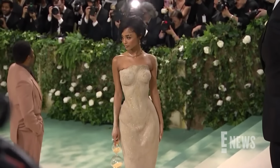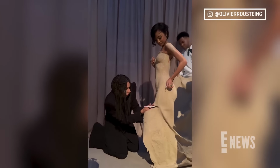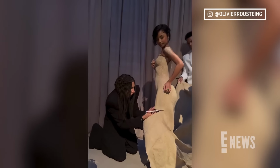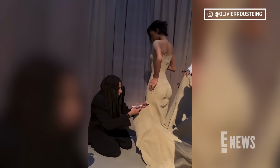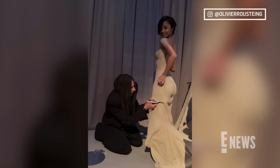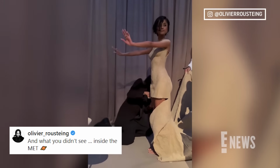And in a dramatic transformation that took place off the green carpet, Balmain creative director Olivier Rousteing shares this video of Tyla standing still while the bottom part of her gown is cut off with scissors, turning the floor-length ensemble into a thigh-high mini dress. Iconic. In the caption, Olivier says, "And what you didn't see inside the Met."